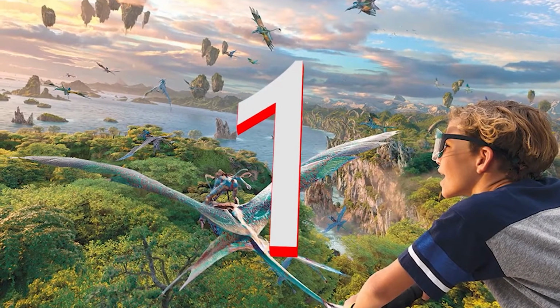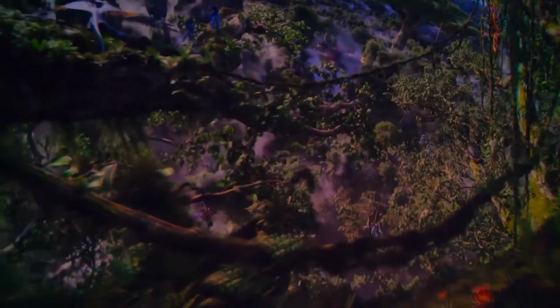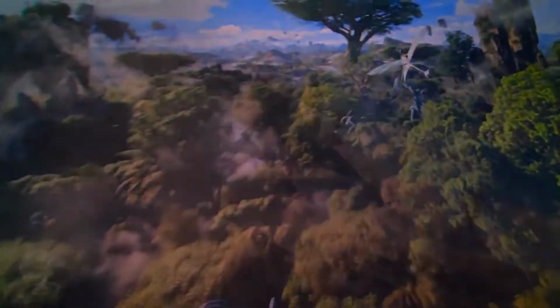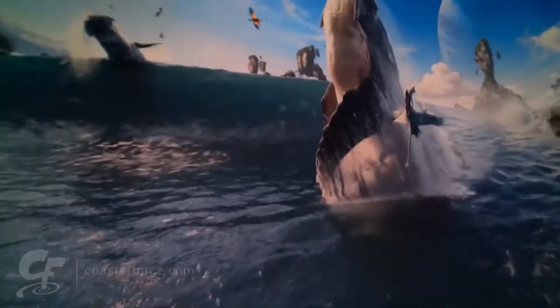Number 1, Avatar Flight of Passage. I think this ride coming in as number 1 is no surprise to literally anyone watching this who at least just generally knows a little bit about this ride. This ride is a 3D flying simulator style attraction that takes you into the Avatar universe. You'll be sitting on a banshee and soaring across the world of Pandora.